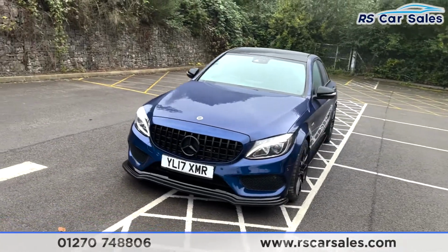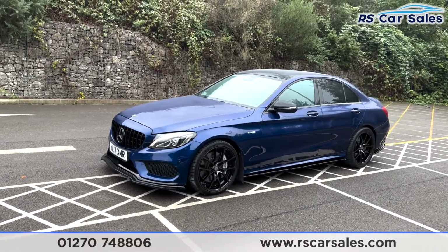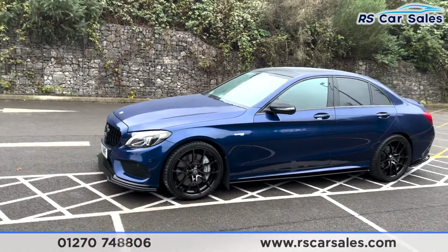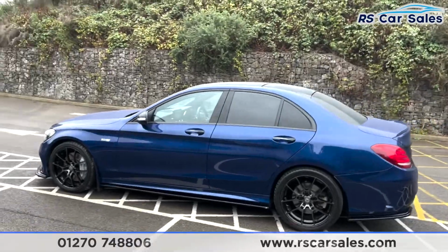We have the black Panamericana style front grille, LED headlights, and the lowline kit fitted to this vehicle, so you get the maximum design front splitter, side skid extensions, and also the rear spats. We have the night pack styling, so with the blue paintwork, we have the black trim.